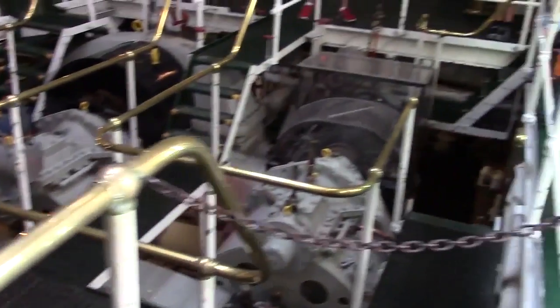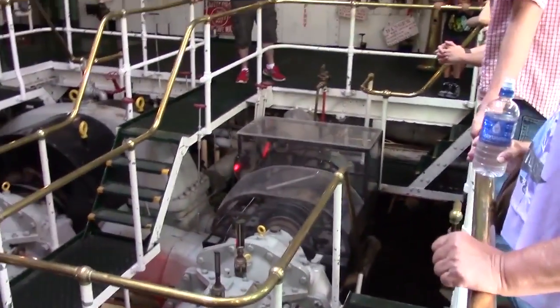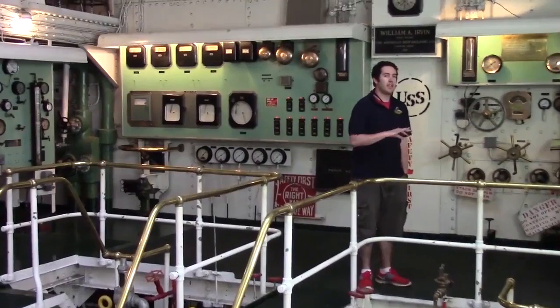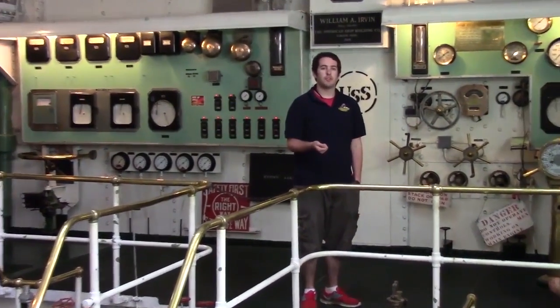Now if you guys look around this room real quick, you're going to notice all this lovely brass railing. This is really impractical for an engine room. You probably won't find it on any other vessel, but this wasn't just a regular ship for U.S. Steel Corp. This was their flagship for 40 years.